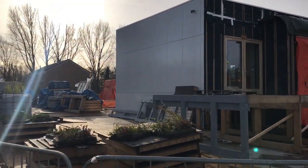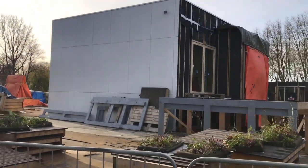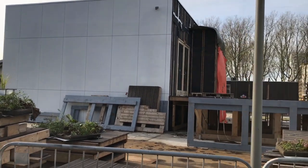And the idea is that once we open it, we start a new organization that will take care of all the research proposals within our prototype, and we will try to write and publish about it, and to create a Solar Decathlon community also for coming teams to come.